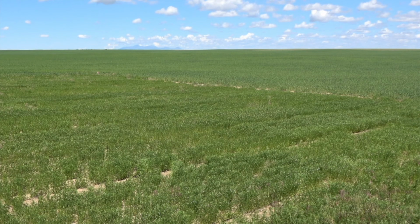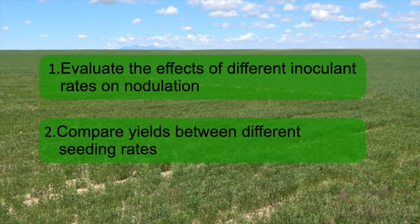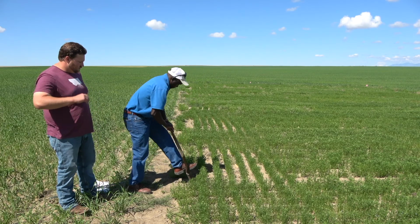Given some of these challenges facing lentil growers, we developed a research project with the following goals. The goals of this project were to: 1. Evaluate the effects of different inoculant rates on nodulation, 2. Compare yields between different seeding rates, and 3. Determine the effect of seeding rates on weed density.